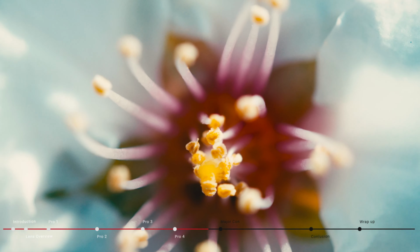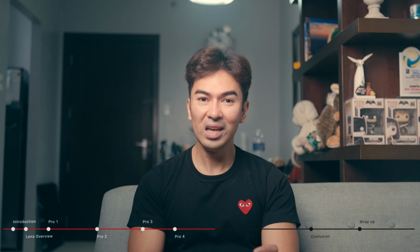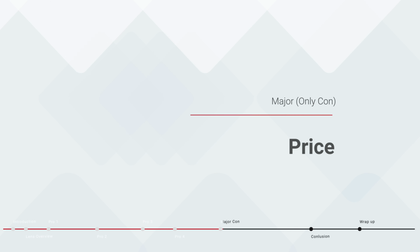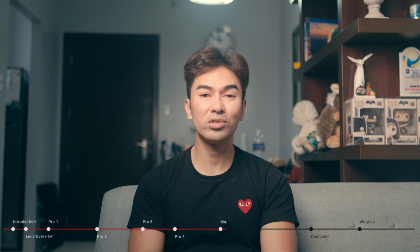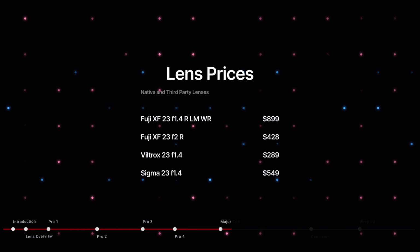Also, I think this is very similar to what macro lenses can offer because of how close you can get to the subject. Now, with all of these four pros being said, let me share with you the one major con, but it's not really a flaw of this lens, which is the price. So this lens retails around 899 USD or around 50,000 pesos here in the Philippines.